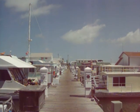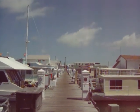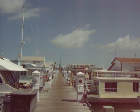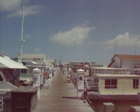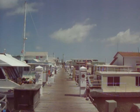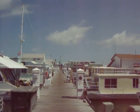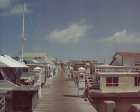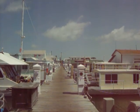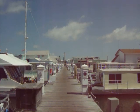Two places when I lived in Key West, one in Old Town and the second place here in Key West Marina. On the other side of the beach there was a place called Houseboat Row. The last big hurricane that came a few years back destroyed a lot of those houseboats, but a few of them survived, including the oldest houseboat in Key West, one of the first ones that was ever put out there during the time of the Bay of Pigs.